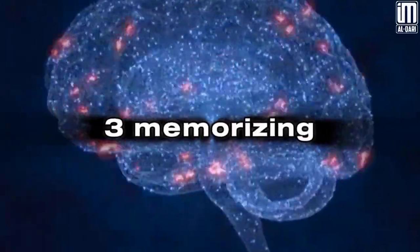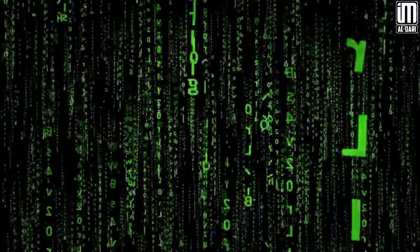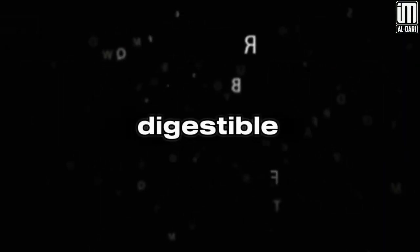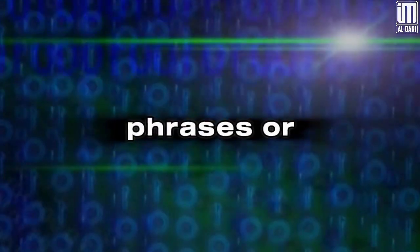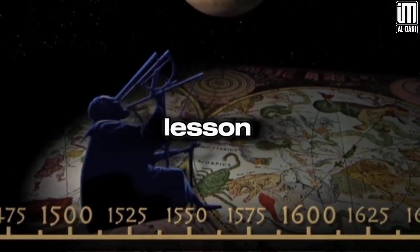3. Memorizing chunks. When you employ the technique of memorizing chunks, think of it as creating mental building blocks for your understanding. Instead of attempting to absorb a vast amount of information all at once, break it down into smaller, digestible segments. For instance, if you're learning a new language, focus on mastering specific phrases or vocabulary groups before progressing to the next set. Let's take the example of studying a history lesson.